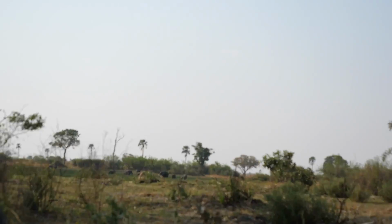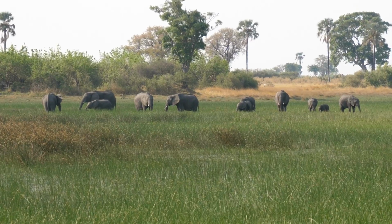Wow. And for the last part of today, we're going out on a bushwalk for the next couple of hours. I've just strapped up my knee, and they said we've got a good chance of seeing some animals. Big five, very rare, but maybe some elephants. Wow, and straight away, there are the elephants.